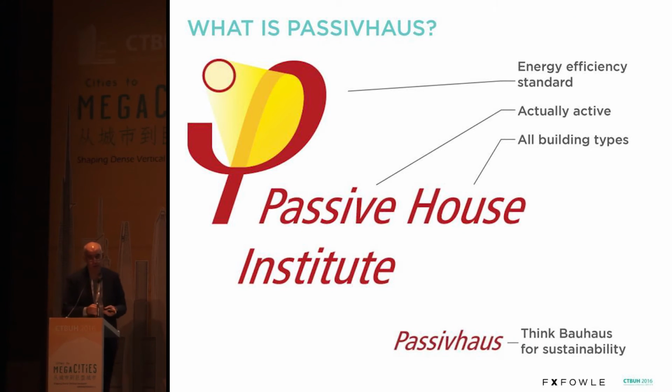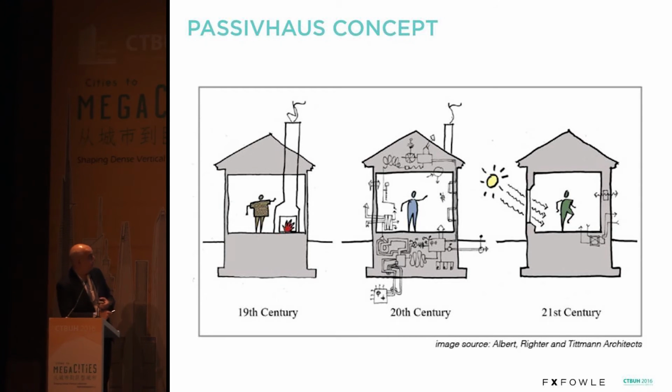So what is PASSIVHAUS? I have to say PASSIVHAUS is, and I hope no one here is from the PASSIVHAUS Institute, very poorly branded. It is actually active, and it's not a house, it's all types of buildings. But really what it is, is this diagram where, 19th century, a lot of fossil fuels, a lot of clothing, poorly insulated houses. 20th century, heavy reliance on mechanical systems, and 21st century, really dealing with the symbiosis between the envelope, solar gain, and a light touch on a very sophisticated mechanical system.